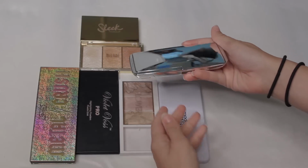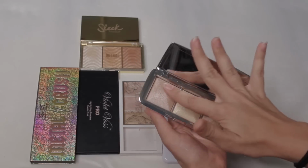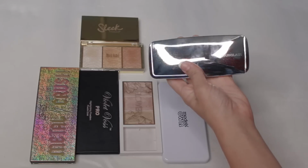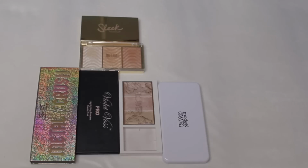Hourglass Ambient Lighting Strobe Palette. I believe they still make this. So gorgeous. I can wear all 3 shades in here. Love these powders. So soft, so finely milled, so gorgeous, and a little bit goes a long way with this. I love the mirrored packaging even though it gets really dirty really fast. Love this so much. Keeping, here you go.